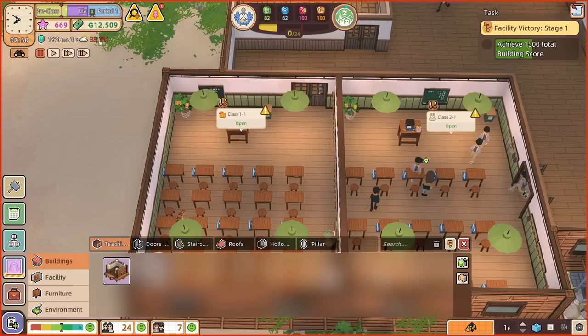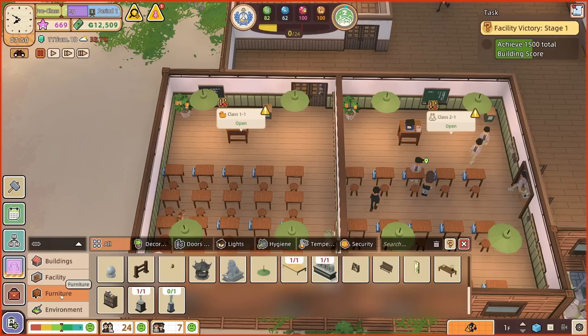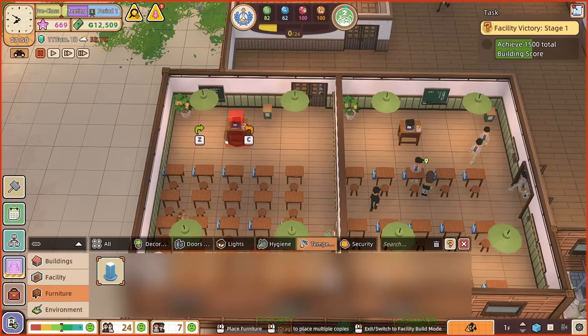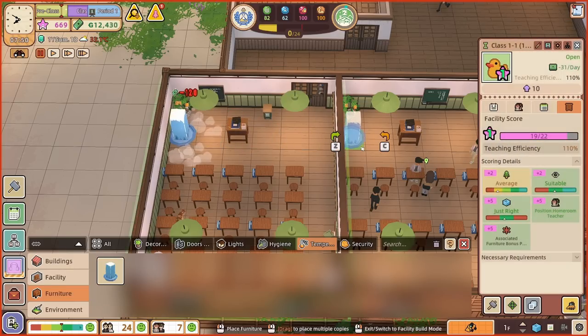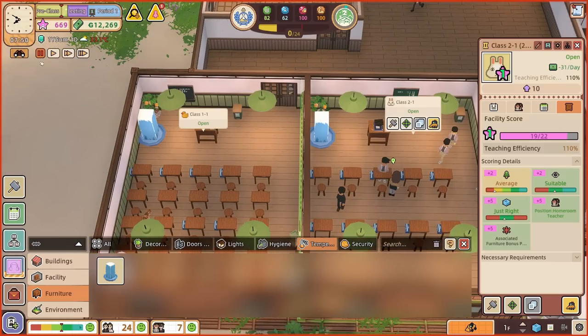Oh, yeah, the temperature. Hang on a minute. Where are things to do with the temperature? Wasn't there like a... Where is it? It was like an ice cube or something. There, temperature. Yes, that one there. Ice tray, an icy cold solution to heat. It can provide temporary cooling as it melts. So do we pop that into the classrooms? Is that what we do? Just pop two of those in? I'm not quite sure how that works.